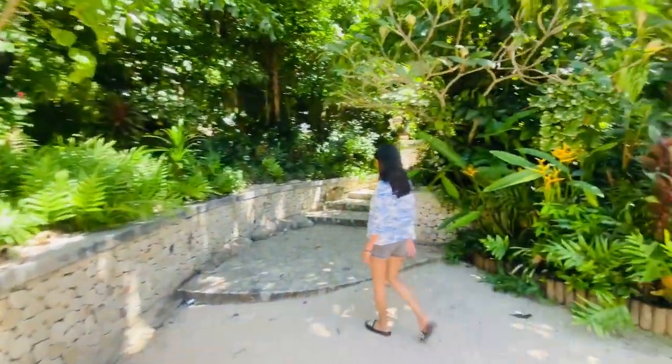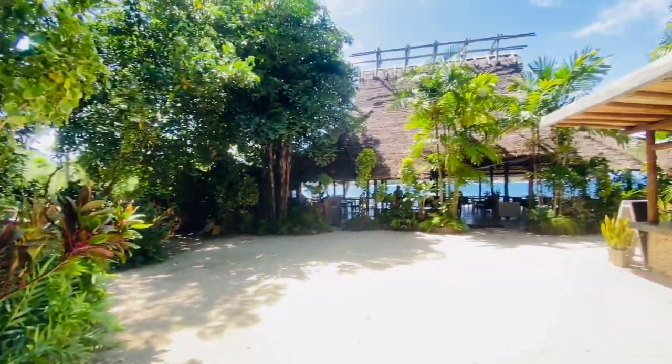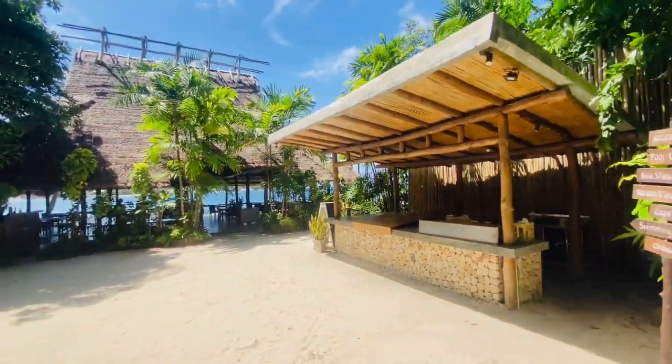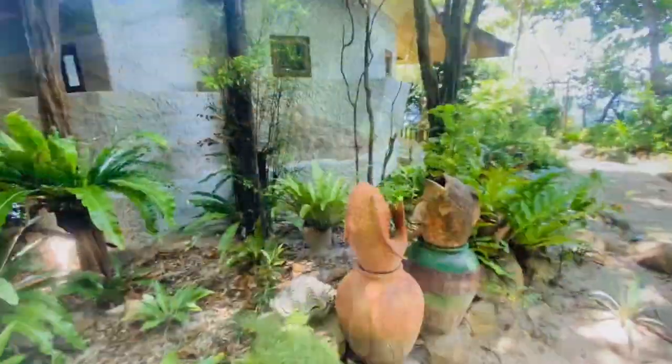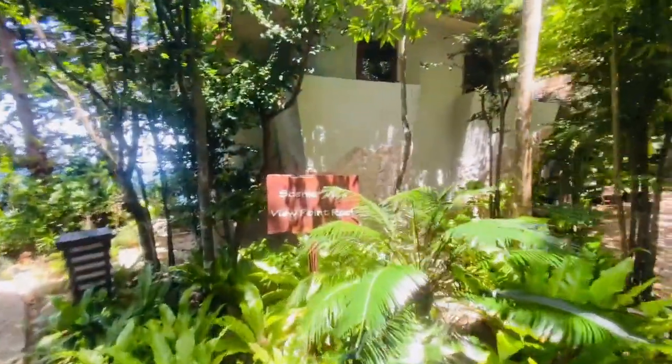So here let me take you to another favorite spot of mine from Viewpoint Resort. That is the garden area. So here I am giving you the hotel tour based on how many hours I have spent. I have spent the maximum hours in my cafe restaurant with that beautiful view. So here I am walking towards the garden area.